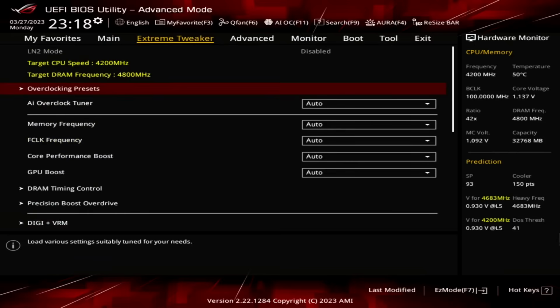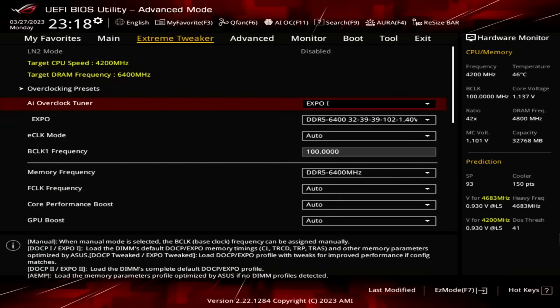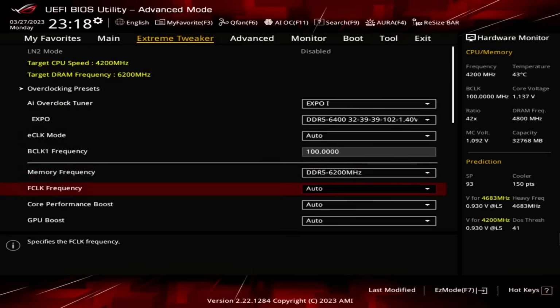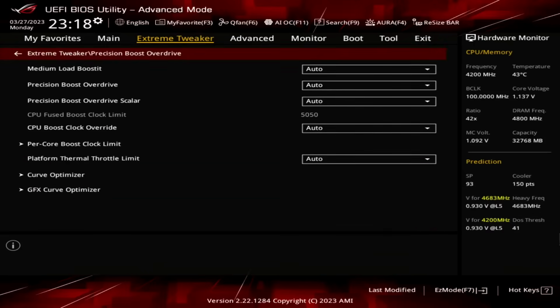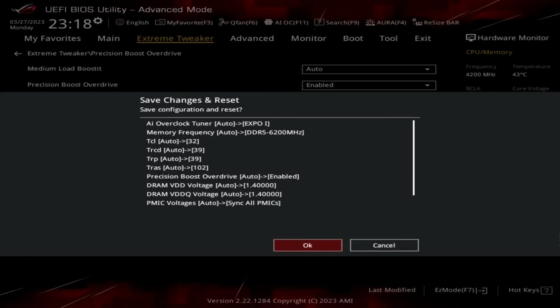While our memory kit is rated at DDR5-6400, I had to run it at DDR5-6200 because higher frequencies weren't stable with this particular CPU. Upon entering the BIOS, go to the Extreme Tweaker menu. Set AI Overclock Tuner to EXPO 1. Set memory frequency to DDR5-6200. Enter the Precision Boost Overdrive submenu. Set Precision Boost Overdrive to enabled, then save and exit the BIOS.